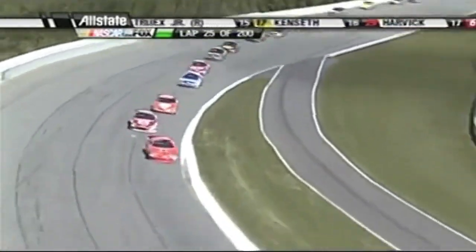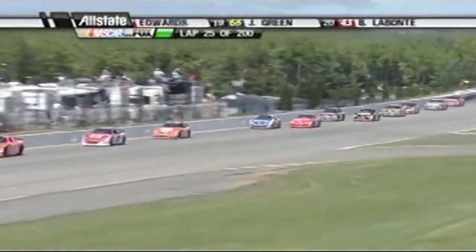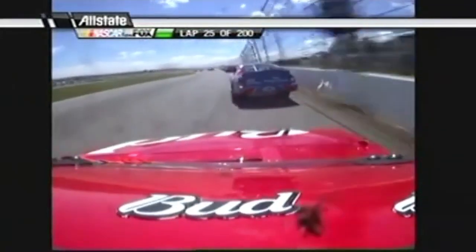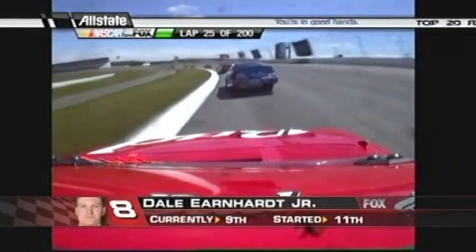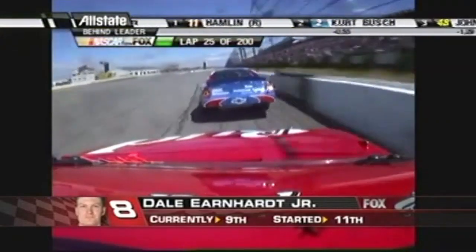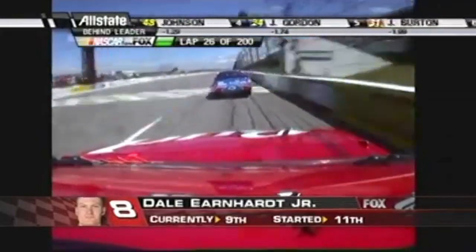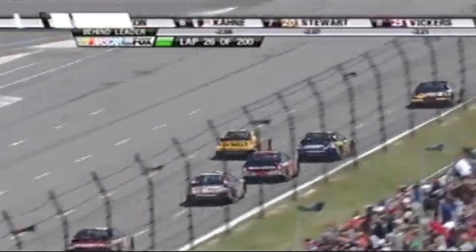Tony Stewart had a look under Kahne, thought better of it. Vickers behind him, who picked up a spot from Dale Jr. on this lap. Jr. now 9th. That's what makes you good here at Pocono, being able to get back to that throttle quickly and get it wide open. Hey, end of last week's race all over again.